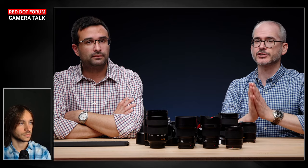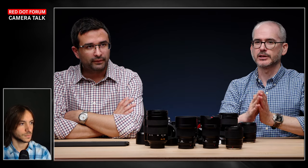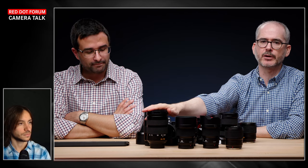Without the TL lenses, because remember, TL and CL was the first iteration of the L mount. Yeah, the original T, the T701, was the first L mount camera. And that got carried through into the full frame L mount, the SL lenses, and the 24 to 90 is the first instance of that.